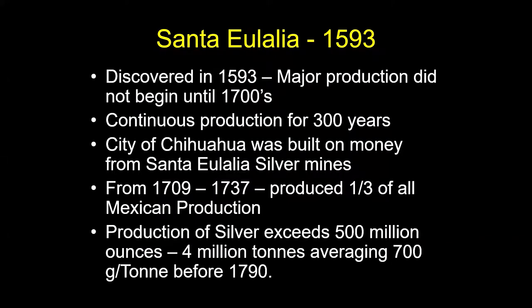Santa Eulalia. In 1593, and it has been in continuous production, still good specimens are coming. The West Camp, which is the shaft and other things, and the East Camp, which is San Antonio mine. Santa Eulalia exceeded 500 million ounces of silver before 1790, sorry.